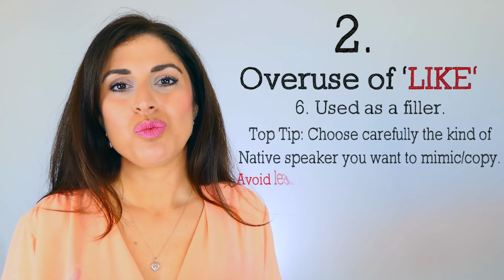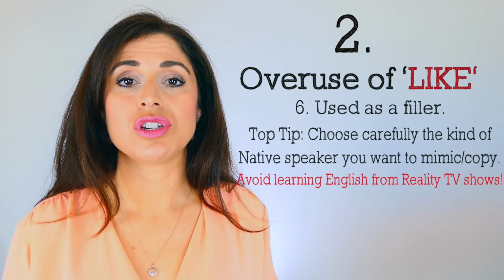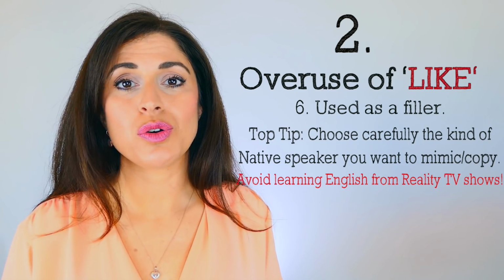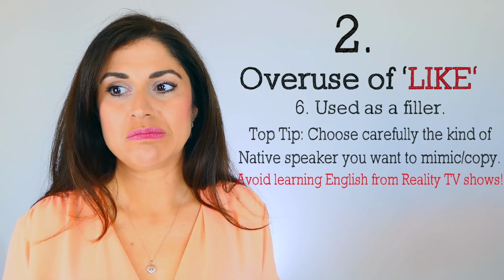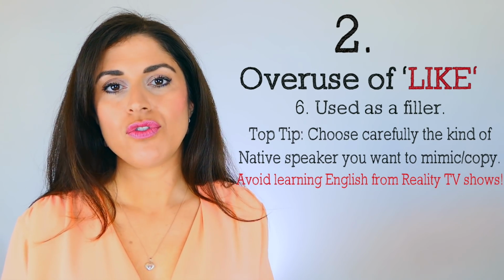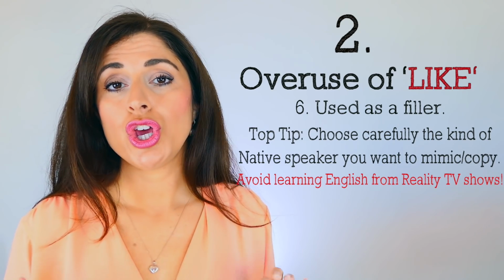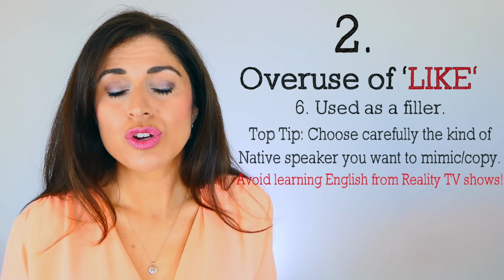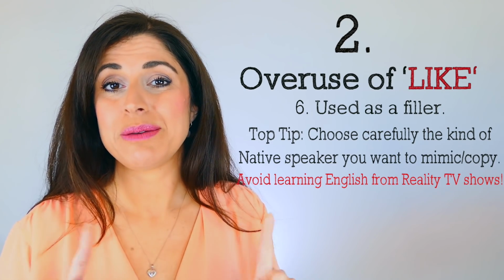But essentially what you want to be doing is making sure you mimic the kind of speaker you want to sound like. So potentially listening to politicians or, I don't know, Emma Watson. These celebrities and people actually speak in a more educated, formal way that makes a really good impression. So be careful who you choose to mimic when you are trying to practice your English. It's a great way to learn, but just be sure that you are learning from the right people.